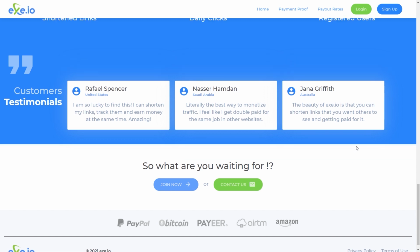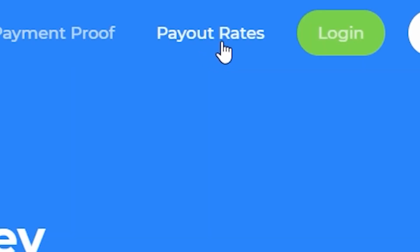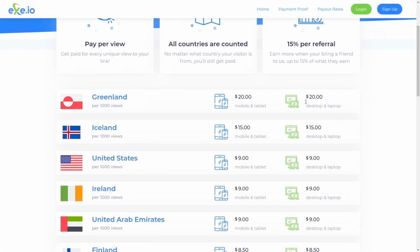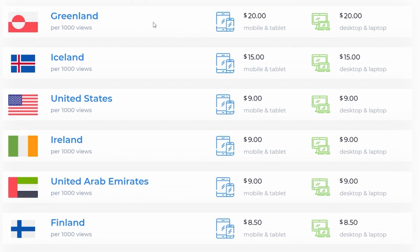So let's go back to the top of the page. And as you can see here in the top right corner, you have a thing called Payout Rates. I want you to click on that, and that will take us to a page where you can see how much money you're going to earn, depending on where your audience is located. For example, 1,000 views in Greenland, you will get paid $20. 1,000 views in Iceland are going to get you $15. 1,000 views in America are going to get you $9, and so forth.